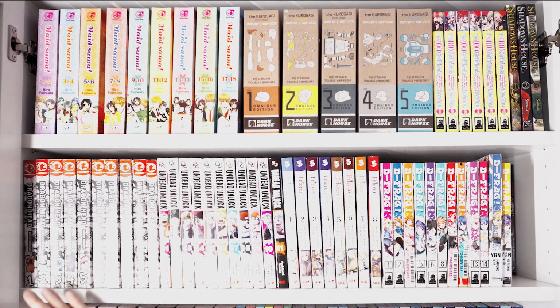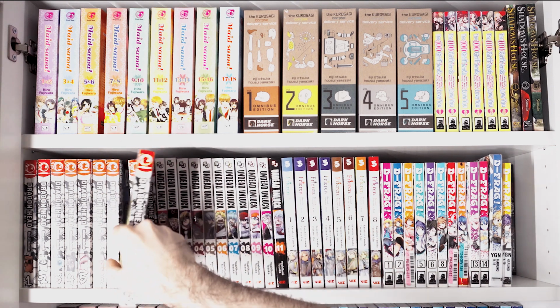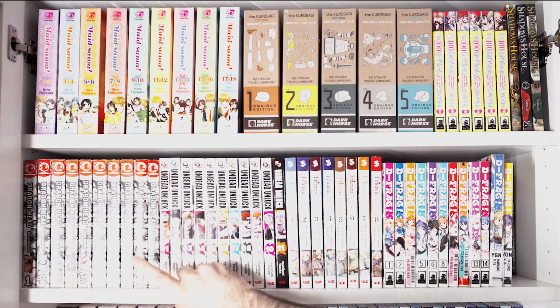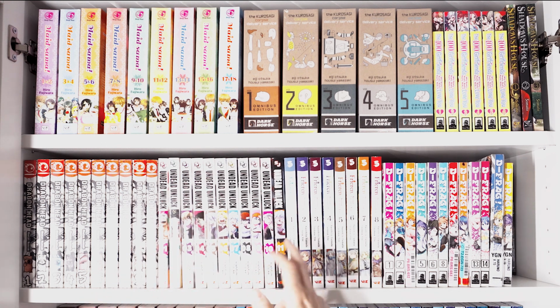This is Dragon Head. This is another rare out of print series. You're like, oh, what do you have that's rare? Well, I have Dragon Head. I got this on a super good sale. I think I paid, let's say around 100 something for all 10 of them, which is around $10 a volume for a series that's out of print, just great. Undead Unluck, here's 1 through 11.